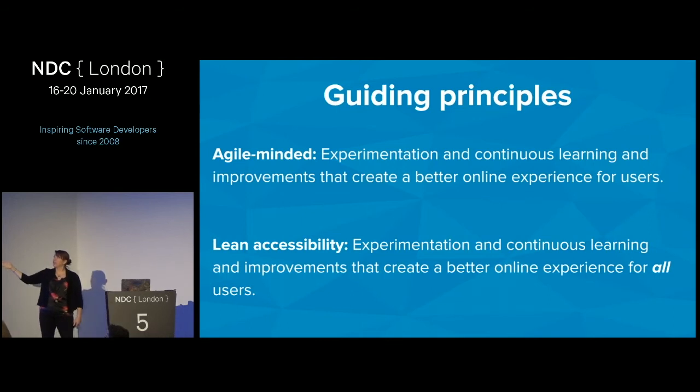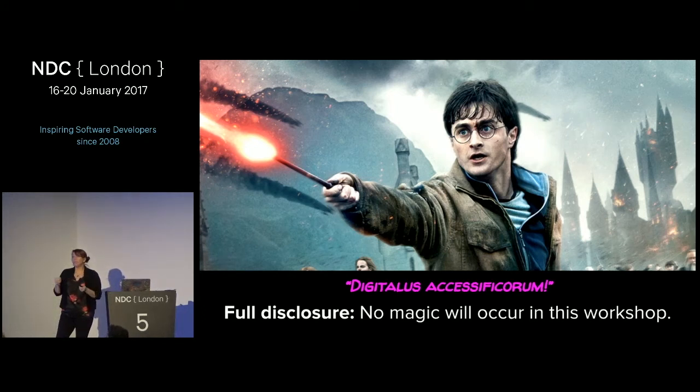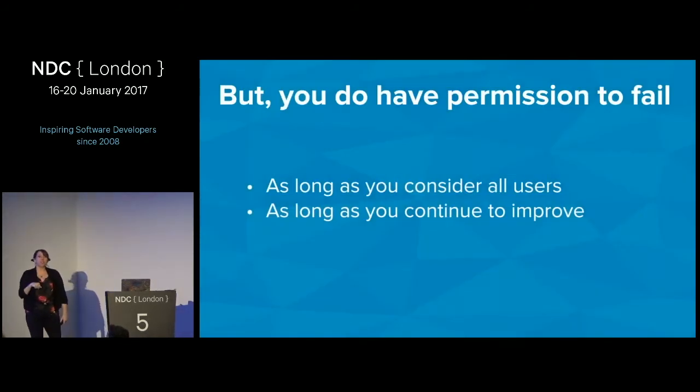Experimentation and continuous learning and improvements create a better online experience for all users, right? So this is not a fix-all. No magic will occur in this talk or this session. However, you do have permission to fail.